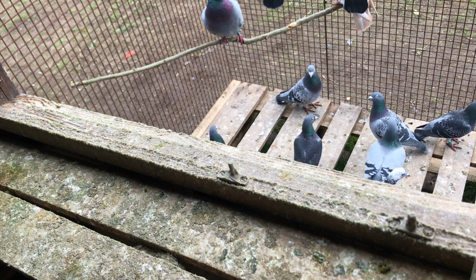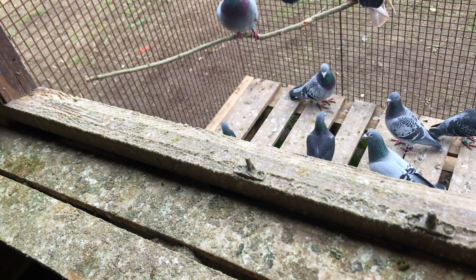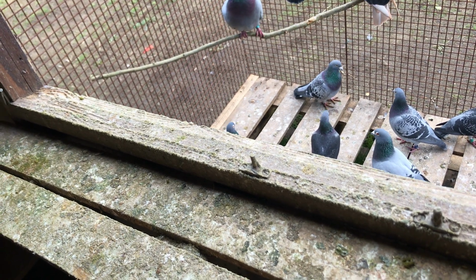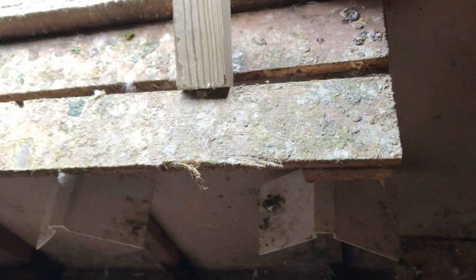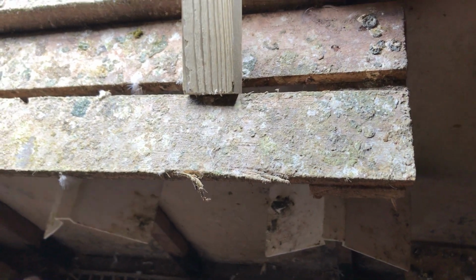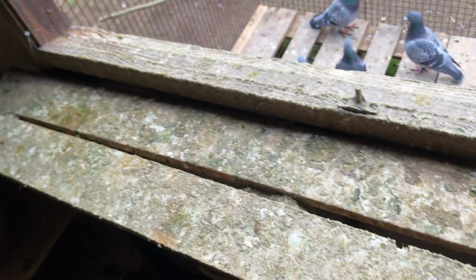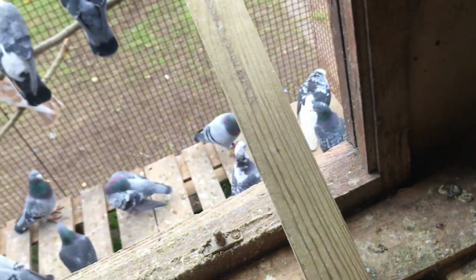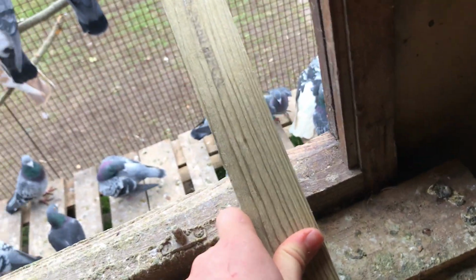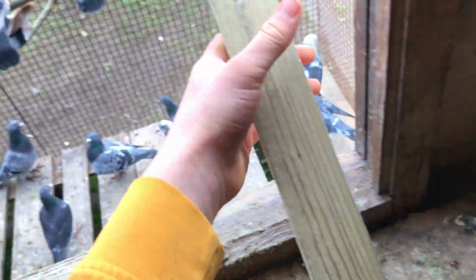So that's the problem, that there won't be any until a month. But make sure to stay tuned, because as soon as these young birds get to an age that I can start flying them, don't worry, there's going to be around 30 birds that I'm going to start racing. But anyway, just to let the guys know about the fancy pigeons.